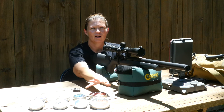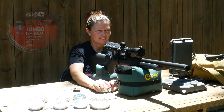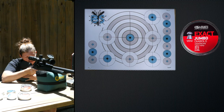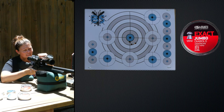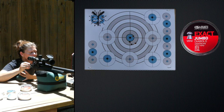So I'm going to start with 15.89s. We're going to do those first. I got to load my mag. It's a little warm out here today, guys. Center bull on the top target. I honestly don't believe that. I'm going to bring it up a few more clicks and start over with that group. But it might like the heavier pellets better than the lighter, so. All right, let's see where we hit now. A little high.